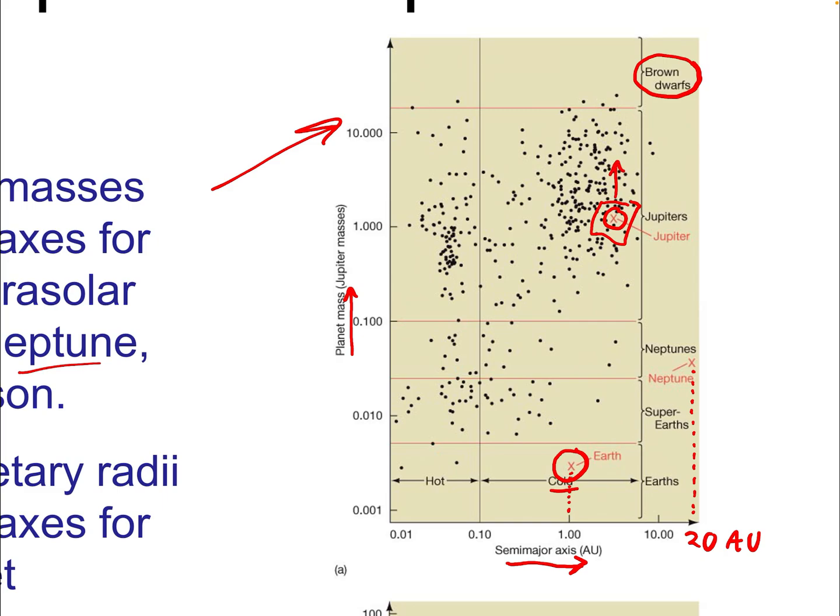And we found a lot of planets that are basically just like Jupiter, right? We found planets that are the same distance and the same size as Jupiter. And we determined the size based on the gravitational wobble. That's how we know the mass of these extrasolar planets. So Jupiter seems to be a very typical planet.